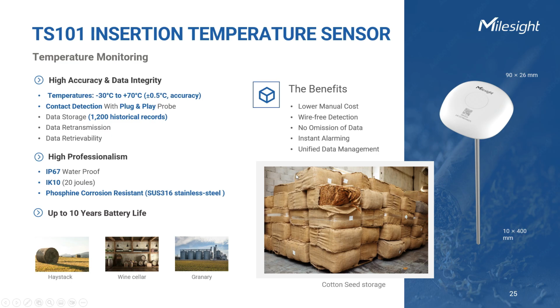Now, let me show you one of my favorites for smart temperature monitoring, the TS101. First off, it's totally wireless thanks to LoRaWAN, no messy cables, just plug in and go. Inside, it uses the trusted DS18B20 sensor wrapped in a food-grade SUS316 stainless steel probe. That means it's corrosion and phosphine resistant, so you can poke it right into hay bales, tobacco stacks, compost piles, or even straight into your cold chain storage, and never worry about hygiene or rust.